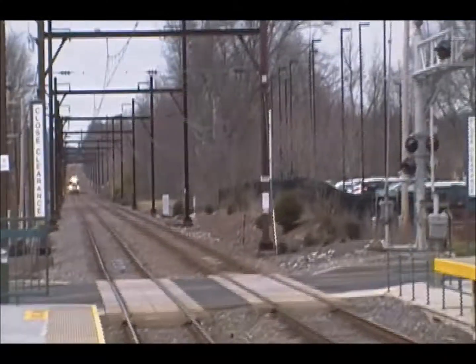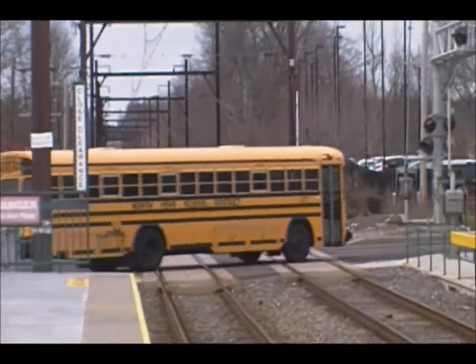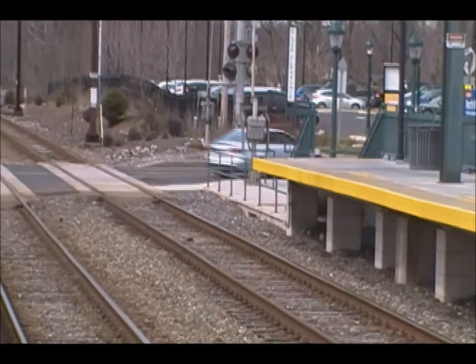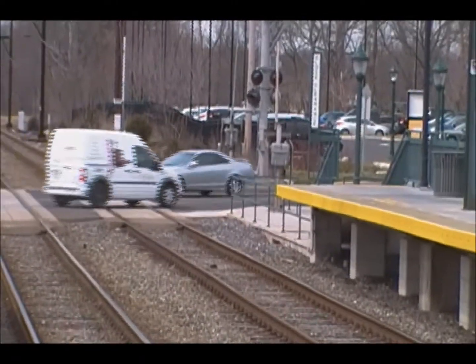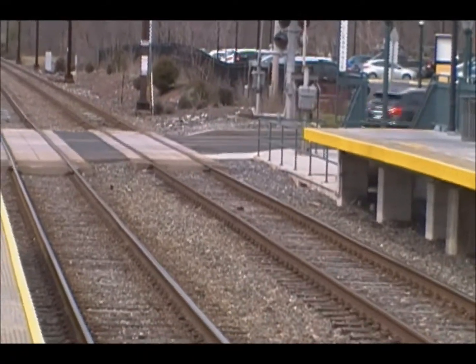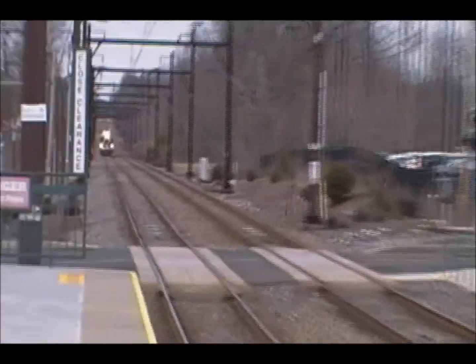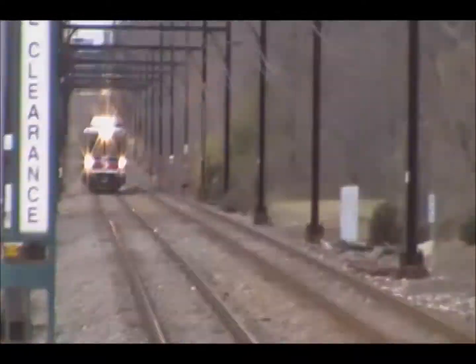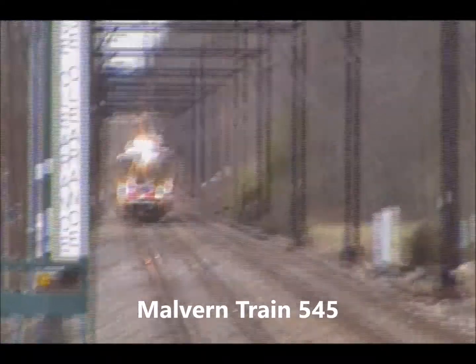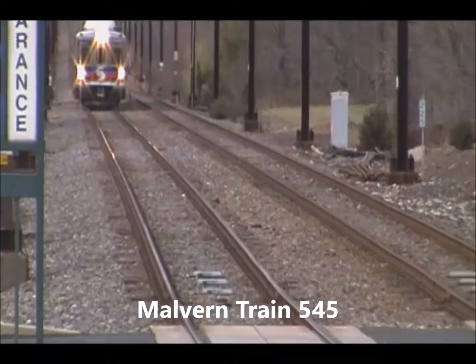Here we got a SEPTA train 545 coming into North Wales here. This is our train to the city. We'll be heading down to 30th Street today for Amtrak action mostly. We'll see what we get. I think we got several Line 5s. Yes, we have several Line 5s leading our train today. So we shall see what we have, Silver Line 5 wise, and then we'll be on our way down.